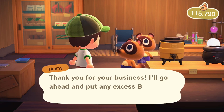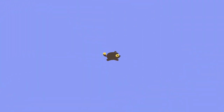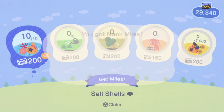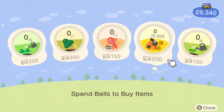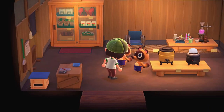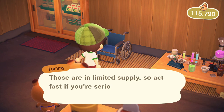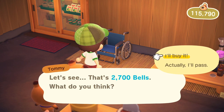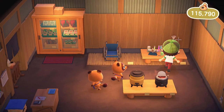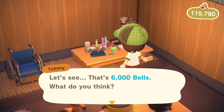Decent. I'm stockpiling miles. Buy items. Okay. That's what I was waiting for. See if there's a single item that I can... That'll do.